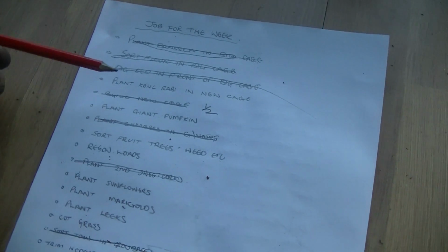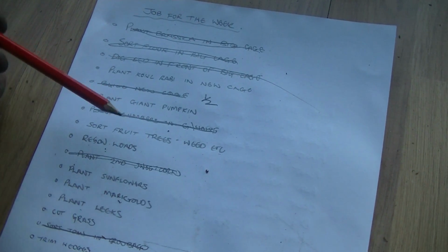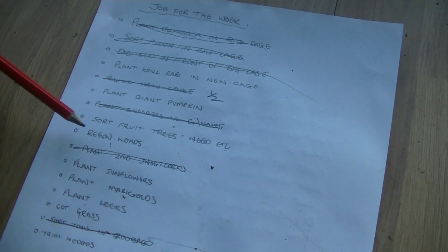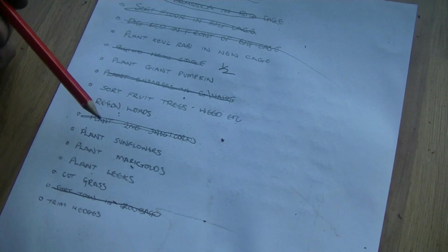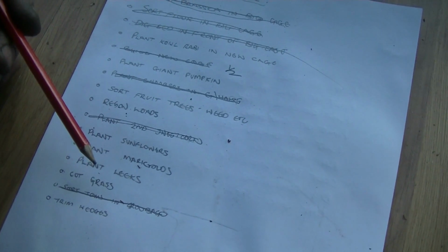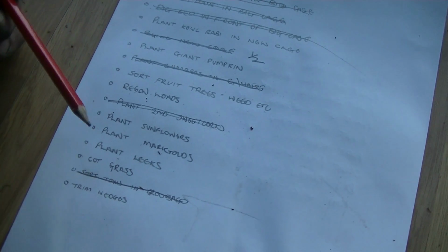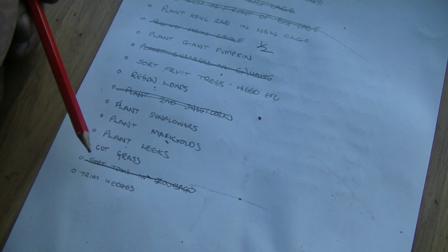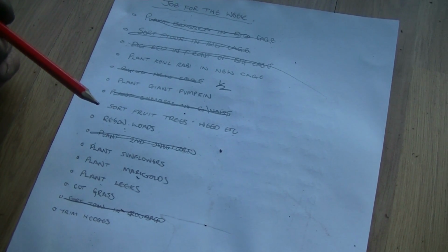Plant giant pumpkins, no. Plant kohlrabi, no. Plant cucumbers in the greenhouse, yes. Sort fruit trees, no. Resow loads of plants, no. Plant the sweet corn, yes. Plant sunflowers, marigolds, leeks, no, no, no. Cut the grass, no. Trim the hedges, no. Sort the tomatoes in grow bags, yes. Well, I got about half my jobs done. Still, there's always tomorrow.